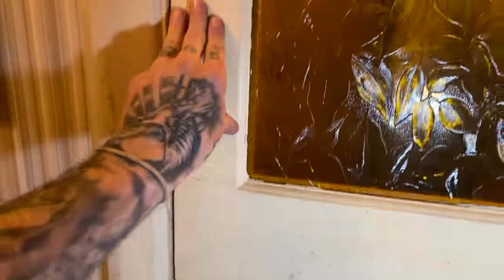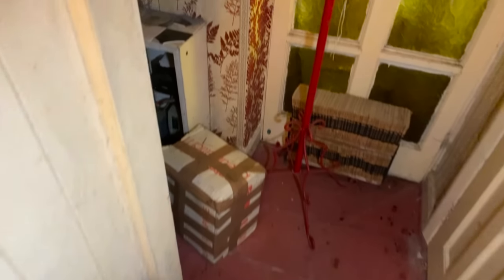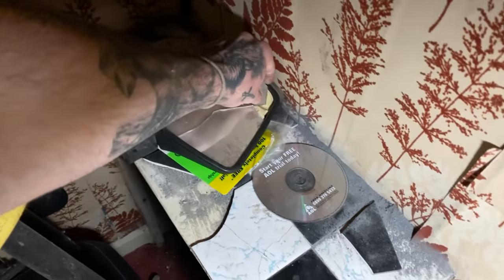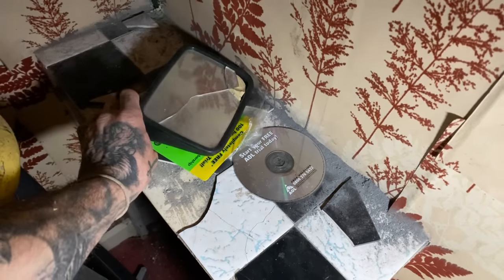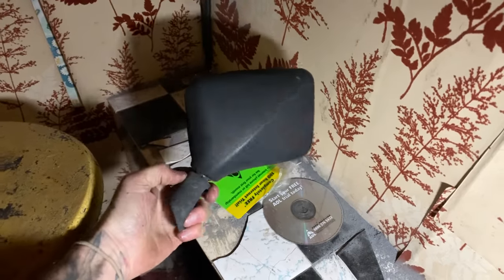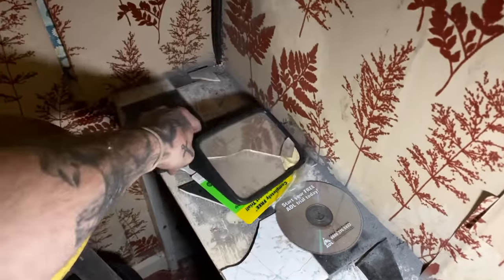Okay, let's go and check out here next. So this door looks like it's actually locked, but there is a light on inside. So maybe it links up with this one here. Look at that, more suitcases. Oh wow, look, there's a wing mirror there from something. It's broken. Is it gonna fall off if I pick it up? Do you know what? I think that's off a metro. I could be wrong, but I think that's a metro wing mirror.